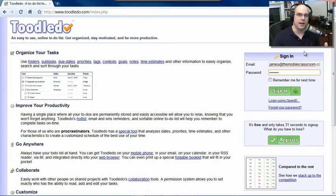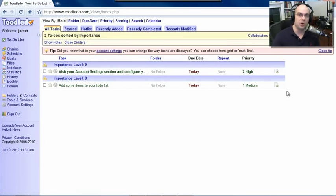For the purposes of our demonstration today, I've created a new account. So this would be what you would see if you were going to get a brand new account, and you can do it. In fact, they say it only takes 31 seconds to sign up. All you really need to provide is your email address, a password, and you're in. So that's what I've done with my mobile classroom. I'm going to sign in. You can also use OpenID if you're someone who uses that ID that can be used across multiple websites. The OpenID API is part of Toodledo.